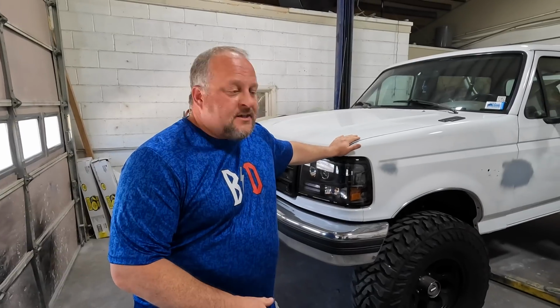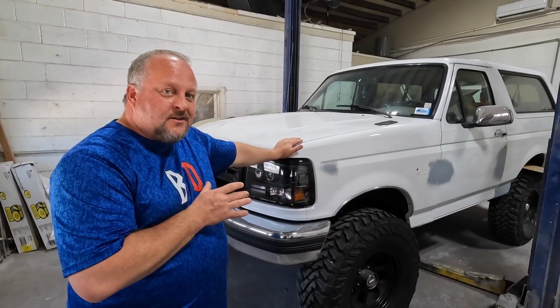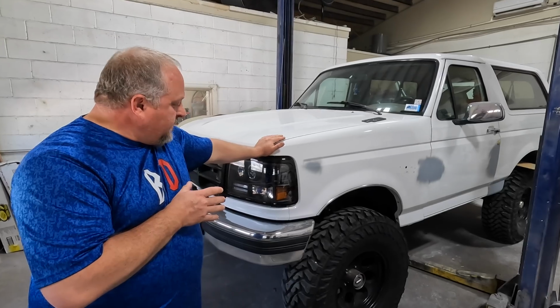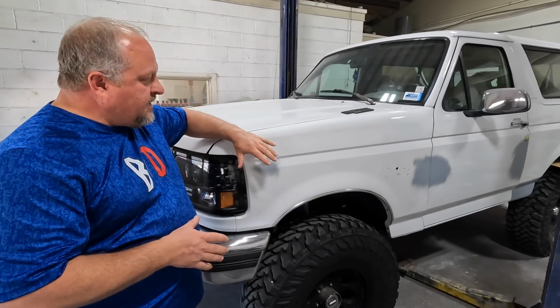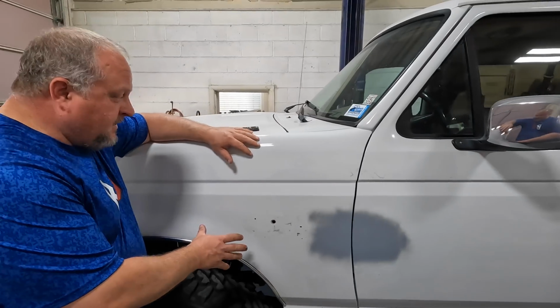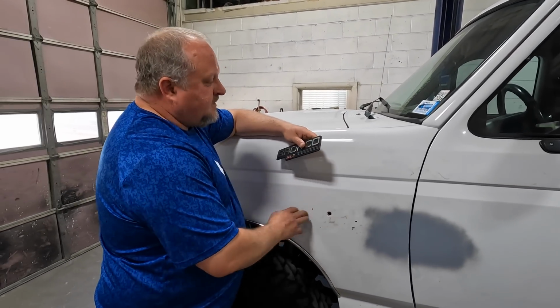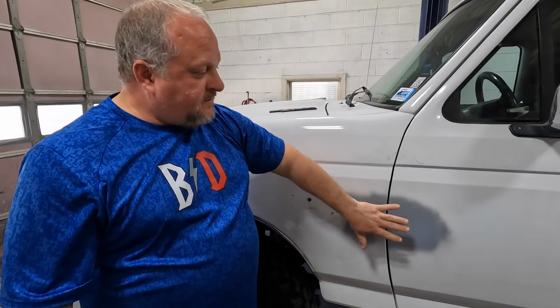So we're here at the body shop, and we've got the Juice in here, having a little work done, a little nip tuck, you know. We had a lot of dings that we're having patched. We just made a command decision. We are gonna take the badges and delete them, so we're gonna have them fill this in as well. We found a few dings in here.